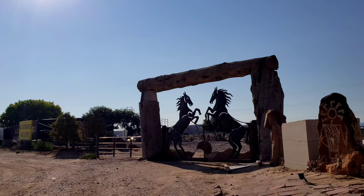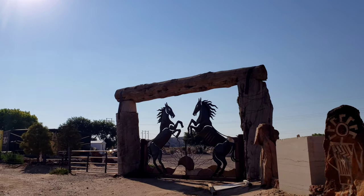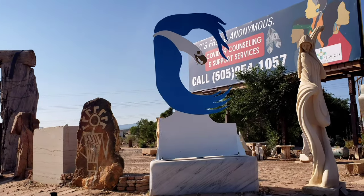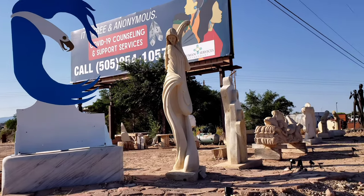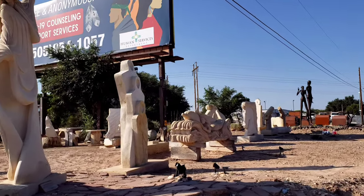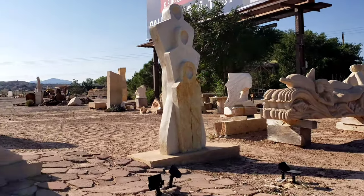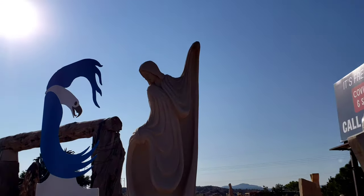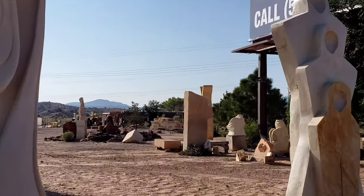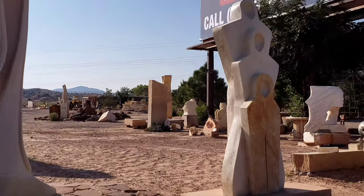Well, I'm a sucker for statues and sculptures and different art. Had to check this out. It's kind of a trek back here off a frontage road from the Algodones exit, but I think it's worth it to check these out. It's like they have some lights down here. They can illuminate these at night. Wow, there's a car back there. Like a rock car sculpture. Pretty cool.